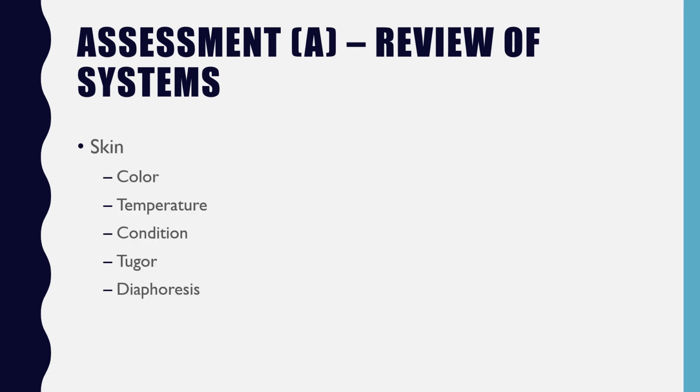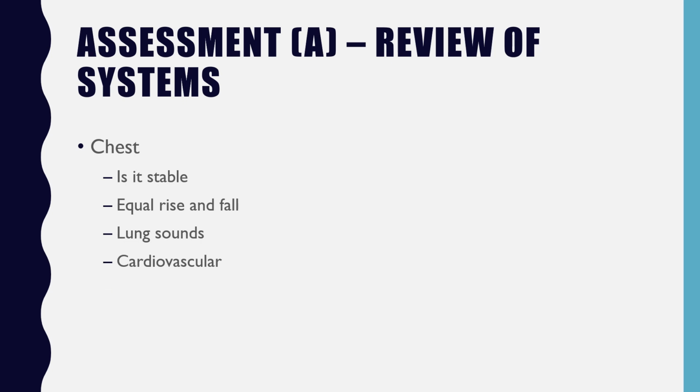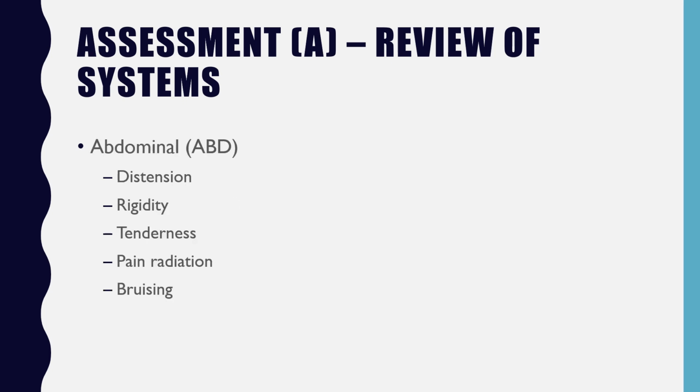Skin, so color, temperature, condition, turgor, diaphoresis. What else is there? Chest, is it stable? Is there equal rise and fall? Do they have lung sounds? What do they sound like? And you can do your cardiovascular assessment here as well. So under cardiovascular, you want to talk about pulse quality, strength, heart tones, auto-interpretation of the ECG if you have it, end-tidal waveform, what that looked like.